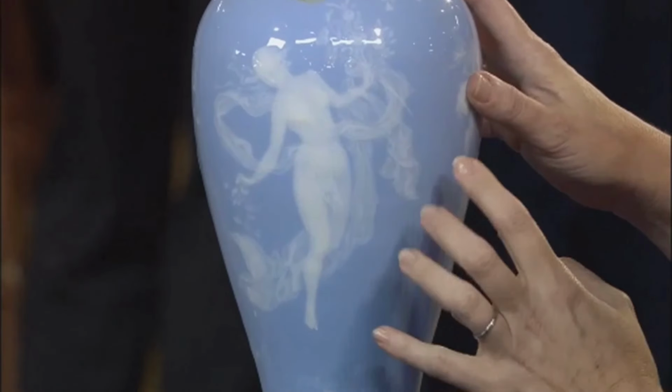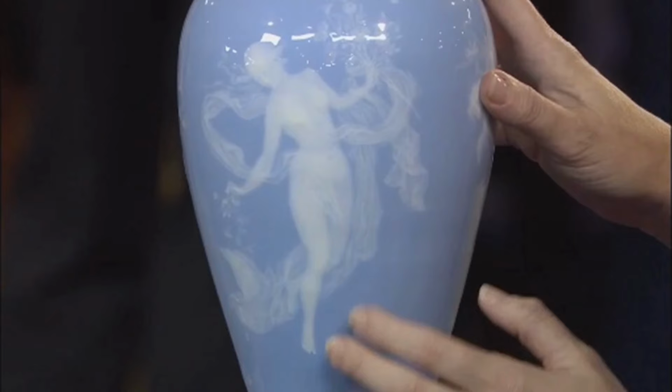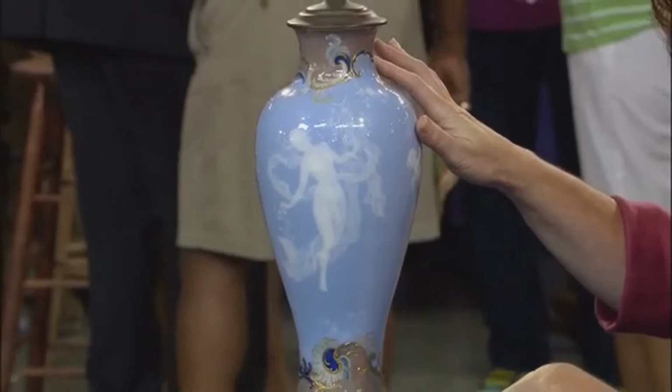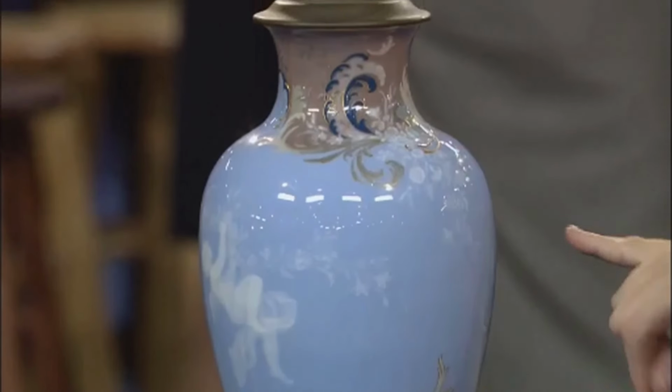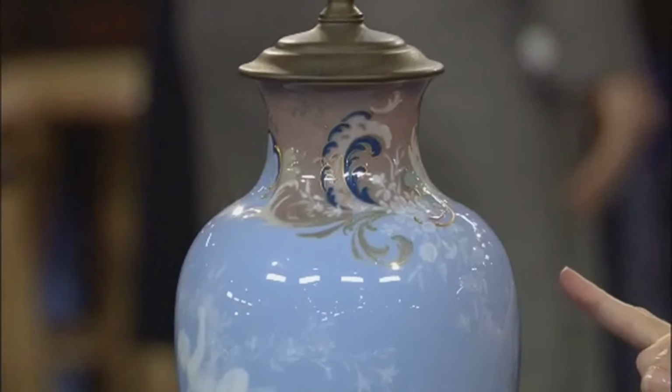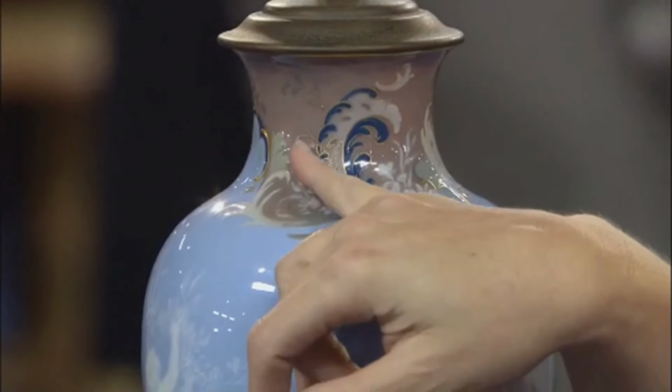It's a pretty sky blue color, with fancy decorations and platinum details. Despite being a lamp now, it could be turned back into a vase. It might sell for $2,000 to $3,000 at auction, but without the hole, it could be worth even more.